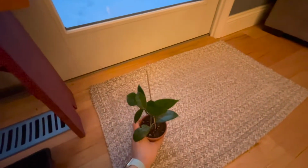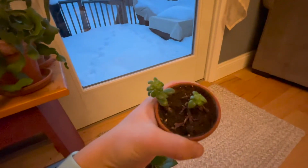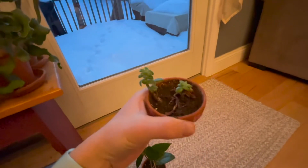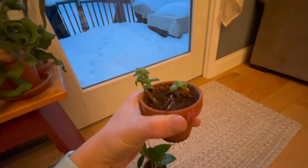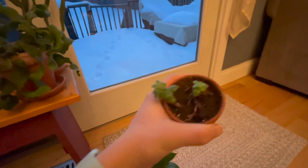And then I'm going to put that one on the ground because I'm also going to grab this one. And I don't know the name of this plant. This is an interesting plant because it definitely gets some flowers after a while, but these are really, really tiny plants compared to where they came from, so these will take some time.